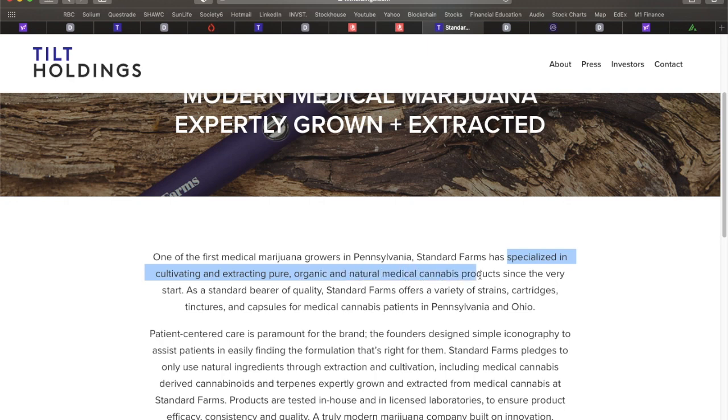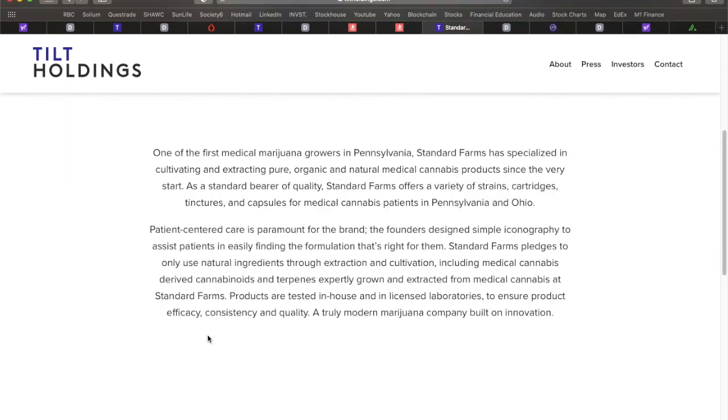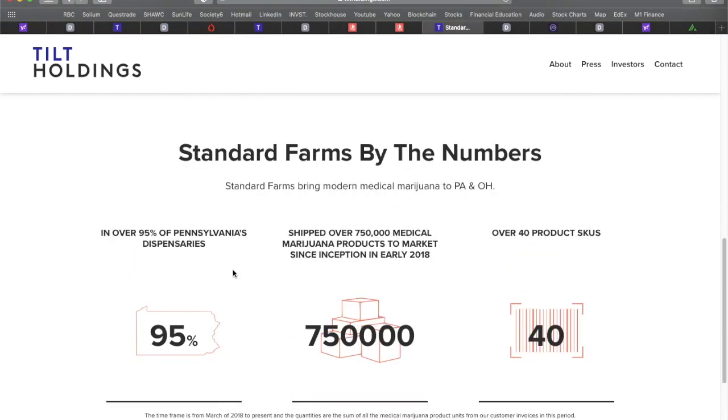medical cannabis products. So Standard Farms uses only natural ingredients throughout the entire extraction and cultivation process, and they actually test their products in-house in a licensed laboratory. So it really appeals to those customers that are looking for a high level of quality and consistency in the product that they use. Now, if we look at the numbers here on this one, they have a presence in over 95% of Pennsylvania dispensaries. So in terms of market share or visibility, it really doesn't get much better than that.